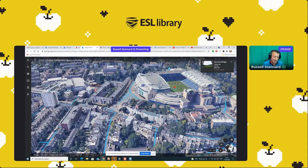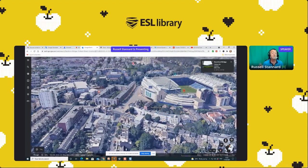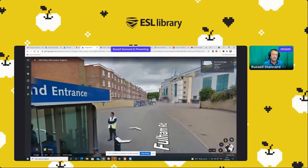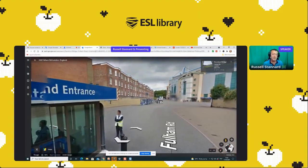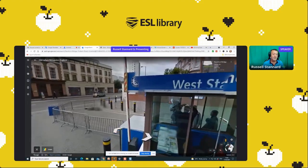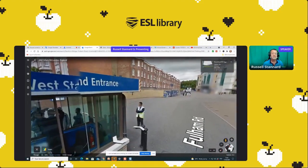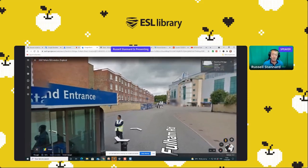If I just get this little man and drop it down onto the screen, and I get my students to do presentations as well, it actually brings me down to the stadium level. And this is where me and my brother go in. So we come in through here, and then we walk down to the stadium, because we're season ticket holders. We have a ticket for every single game, okay? And so there we are. You get a little bit of a view of Stamford Bridge, what it looks like on the ground level.